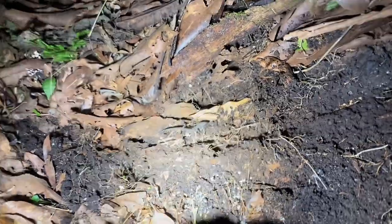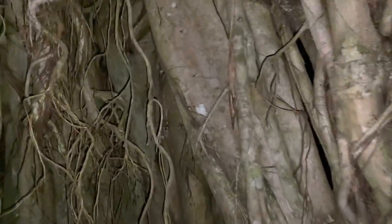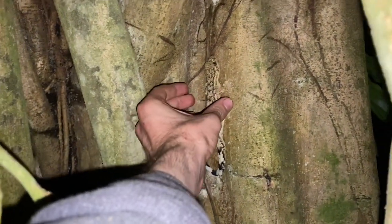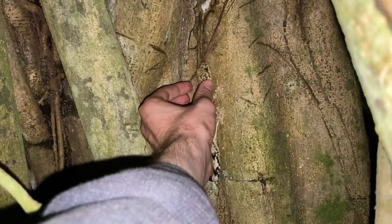Two Costa Rican night lizards under one log. This is the first time I've seen this, though it was bound to happen eventually, considering that they're pretty common under these logs. We've got a northern turniptail gecko living in this tree complex here, and they do not have a pleasant bite considering that they are the largest gecko in Panama.